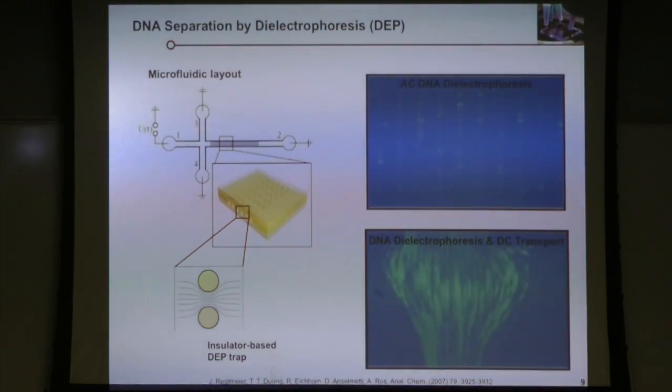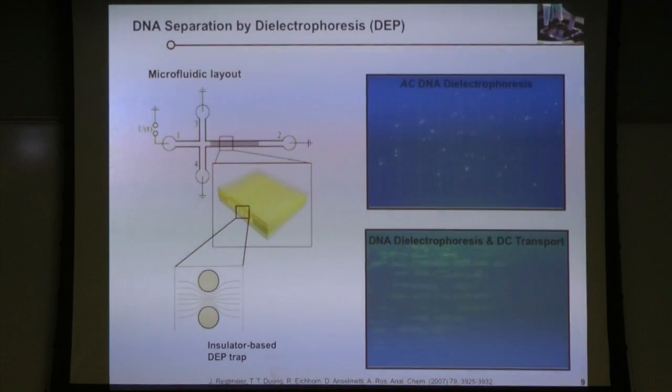If you overlay with the DC component, which leads to an electroosmotic flow, now we can inject a sample and overlay it with this attraction force due to dielectrophoresis. And so you will see an injection. We injected the plug here, and you see that some molecules are retarded. We'll stop it for a short while and then we'll continue.